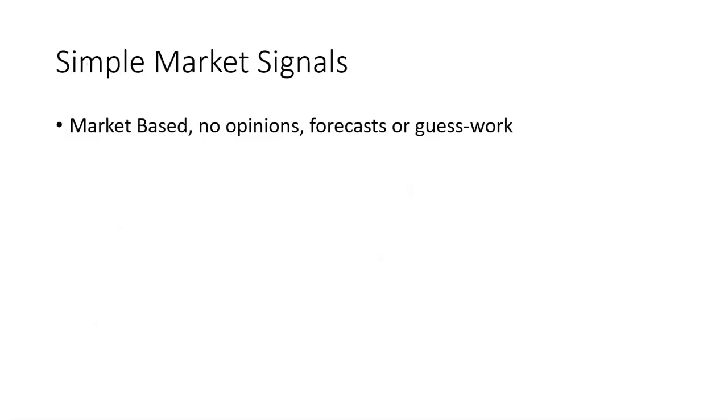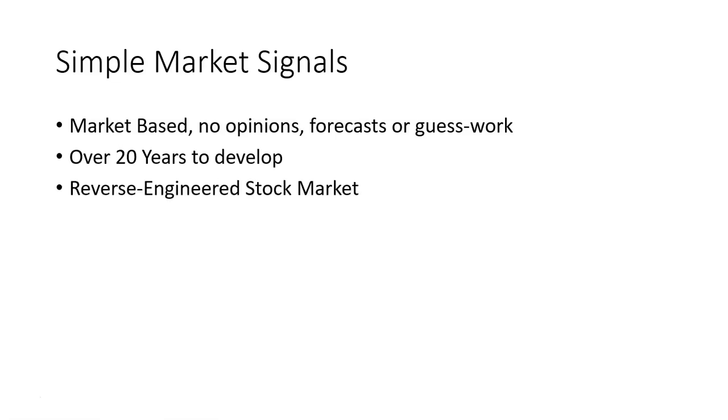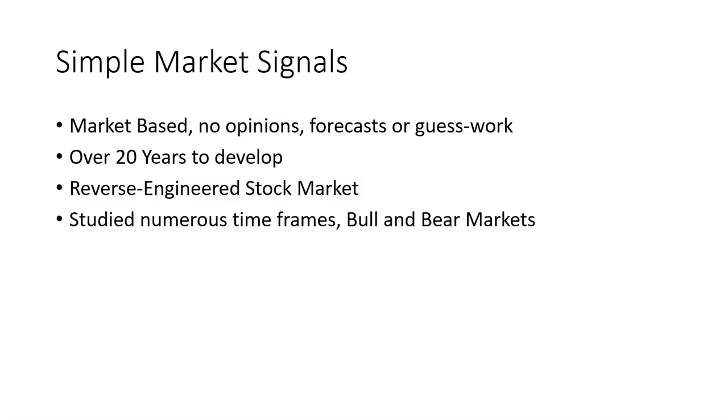Simple Market Signals is market-based. There's no opinions, forecasts, or guesswork in Simple Market Signals. It took me over 20 years to develop Simple Market Signals. I developed it by reverse engineering the stock market, and I studied the stock market over numerous time frames, including in numerous bull and bear markets.